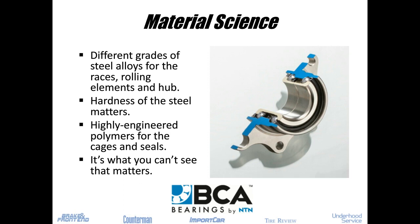There is not just one type of steel. There are different types of steel that go into a wheel bearing, and a wheel bearing in the hub unit can differ. It differs on the amount of carbon in it and a couple of different factors. But what they're engineering around is the hardness of the steel, making sure that the hardness of the steel matches the requirements.